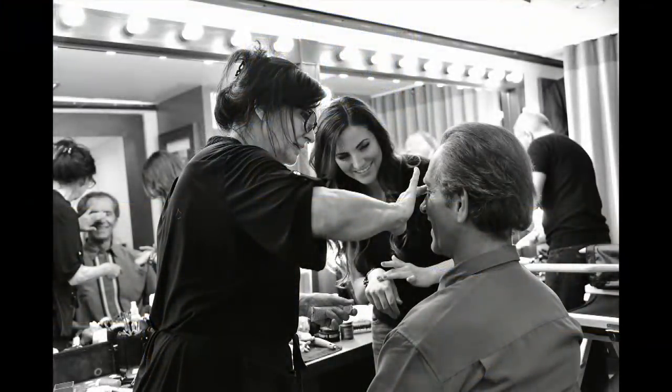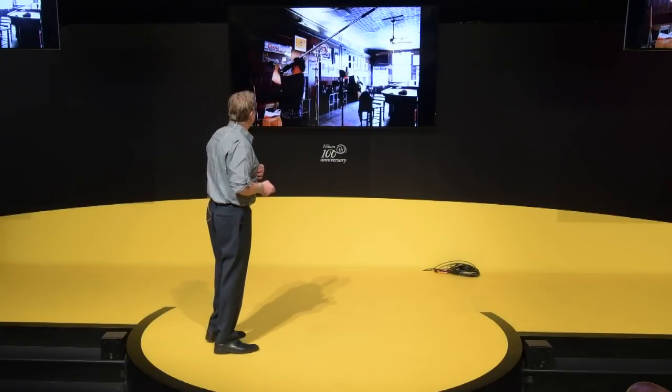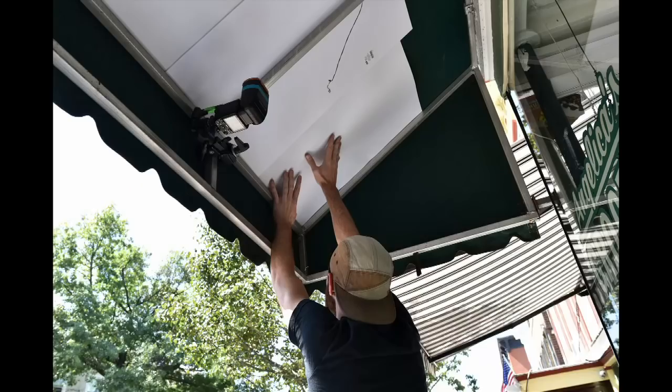And that's Nick getting made up. We had 2 trailers. We had 19 talent. We had 4 makeup artists. Nick, Peter Nicky, he's an extra. If you look at the John Wick movies, he's one of the bad guys in the background. He's a wonderful guy to work with. And then there's me trying to rig a boom.